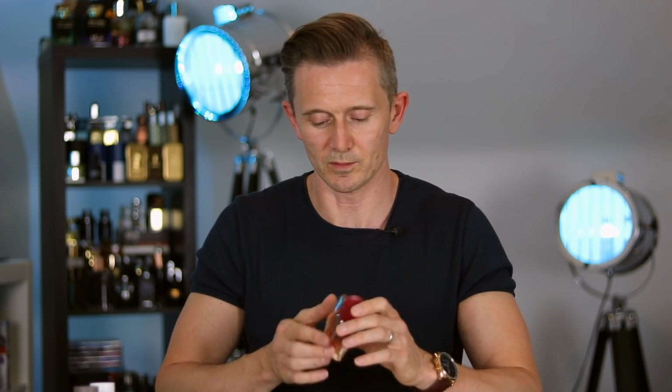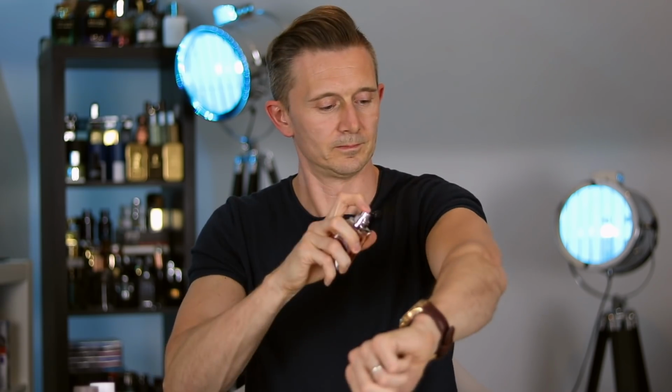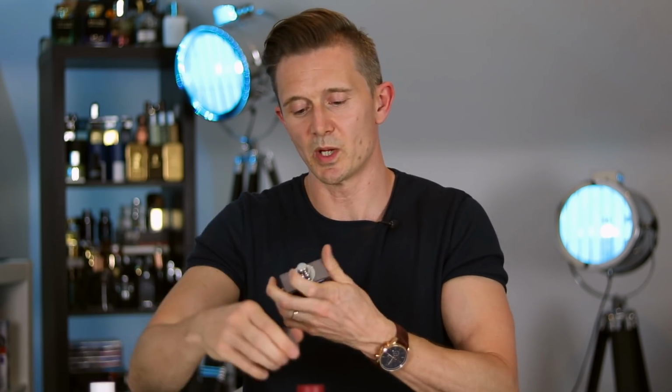I'm going to compare it to these two fragrances. So I will spray this on skin. So let's go. And I think it's going to be closest to the EDP, so I'm going to spray the EDP on this side just to compare and contrast. Okay.